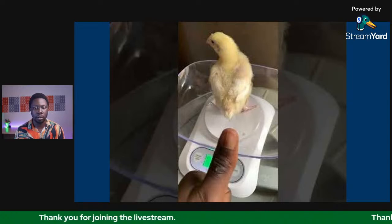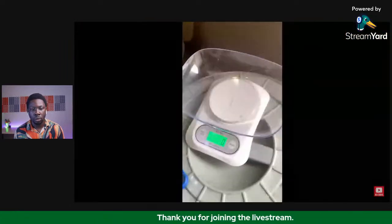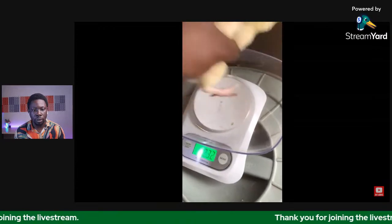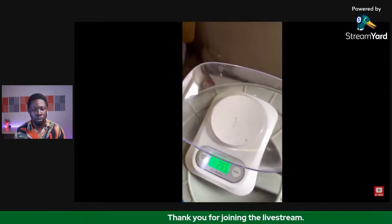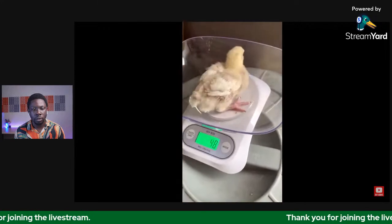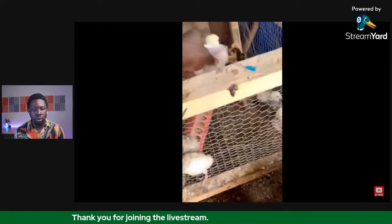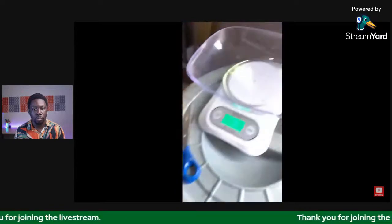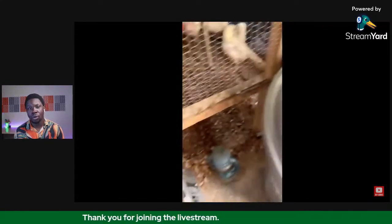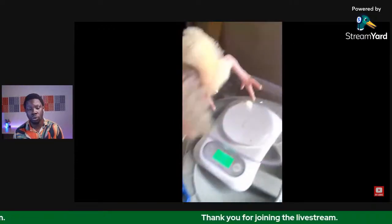I think this was what I took. You can see these birds, they were picked at random, and I put them inside that crate, and I'm taking their weight. That is day seven, and most of them are 220 something grams. You can see I'm returning them to that brooder box. That brooder box was what I made some time ago to show you how to brood with no supplemental heat at all. And it's working real good even in this cold season.